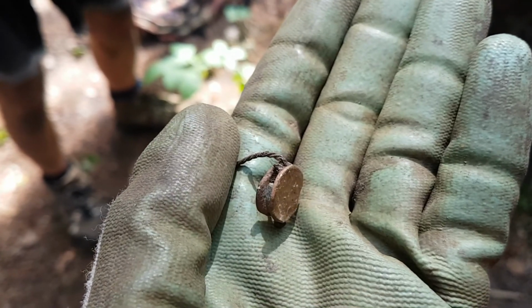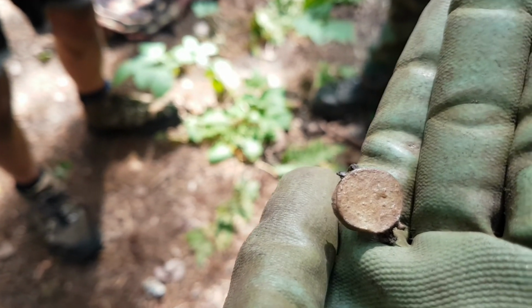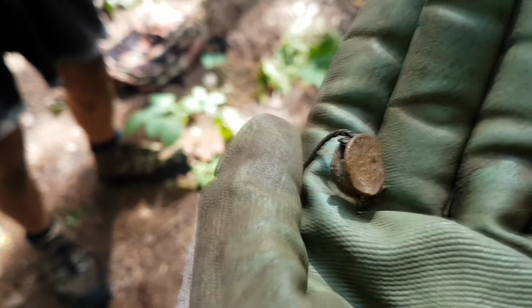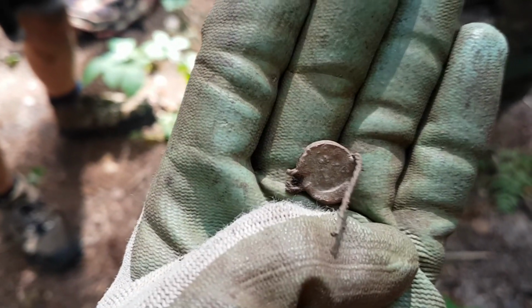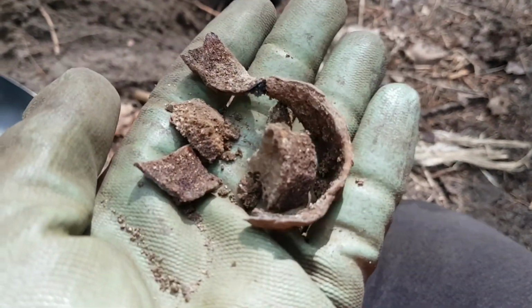It's an old fur harvester type bag seal, and you can see they've got the star on here and a bunch of design. But that's a couple hundred years old. Really cool find.